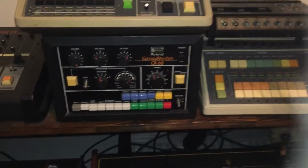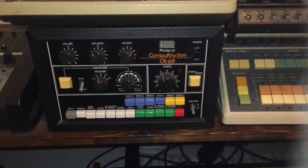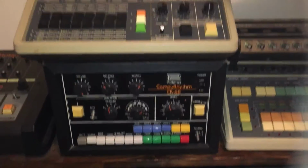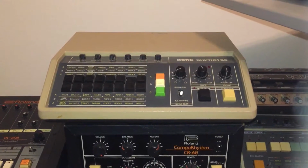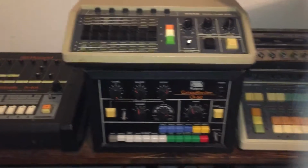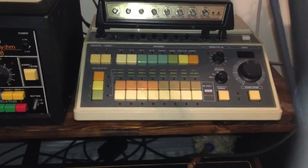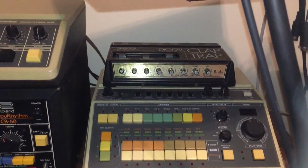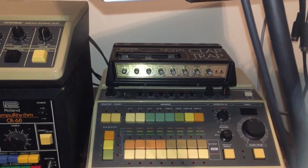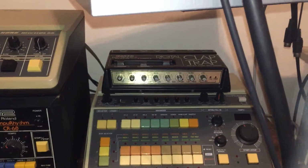Here we have the Roland CR68, the baby brother to the CR78, very nice drum machine. The Korg Rhythm 55, which is also very nice. These are all analog, these three are analog, by the way. Another analog here is the Roland CR8000, lovely. And the Simmons Claptrap hand clap synthesizer. These are also very hard to find these days.